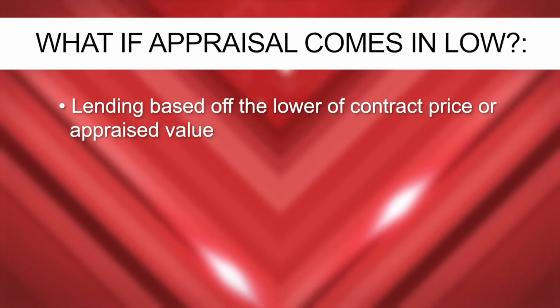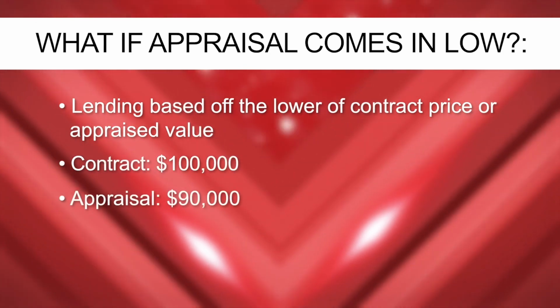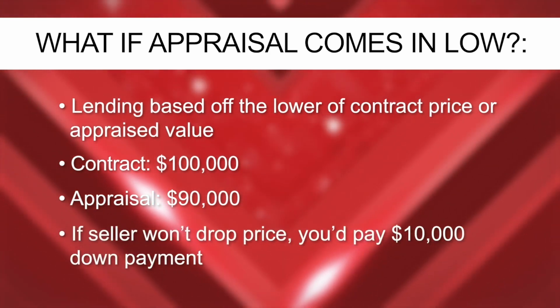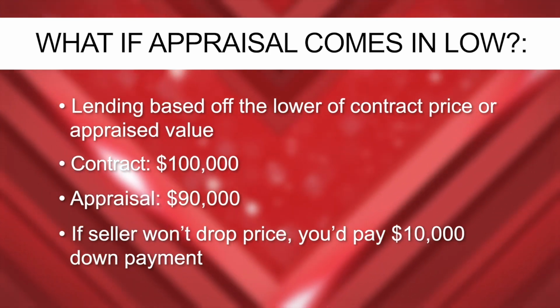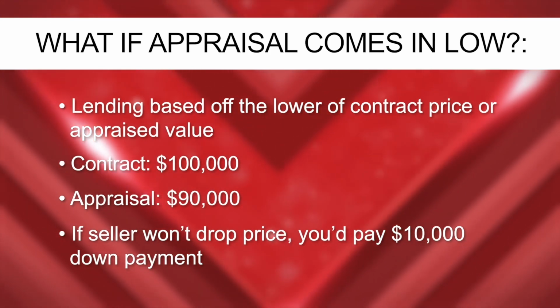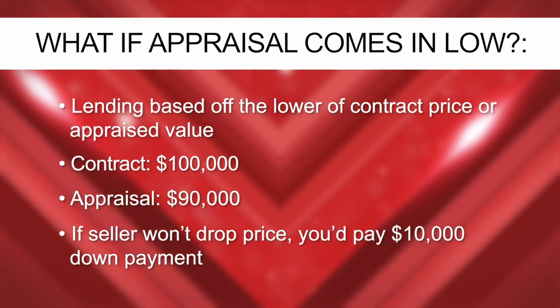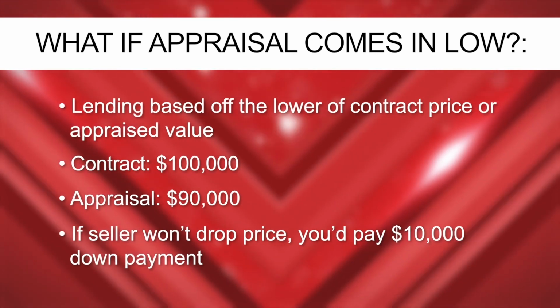One common question I get is what happens when the appraisal comes in low? Everything in lending gets based off the lower of contract price or appraised value. So when appraisal comes in low, we can only fully finance up to that lower appraised value amount. So let's look at a quick example. Let's say you go under contract to buy a house at $100,000. But when the appraisal comes back, it comes in low at only $90,000. Now the VA will only approve the loan to be fully financed to $90,000. If we can't get the seller to drop the price, you'd have to bring that $10,000 out of your pocket. So you'd bring $10,000 down payment and the VA would fully finance that $90,000, which is the appraised value.